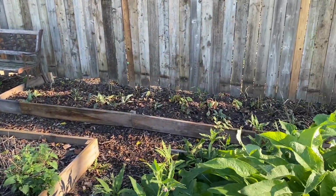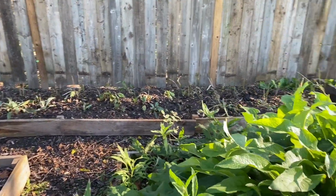walk for October 2021. So I hope that you've enjoyed this herb garden series.